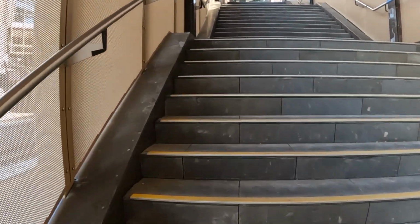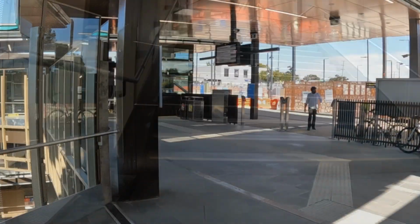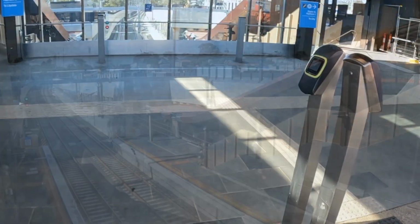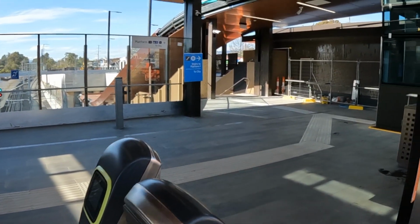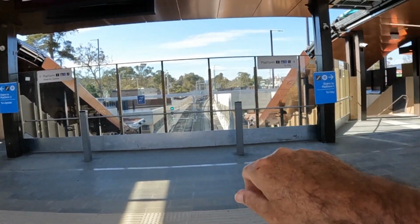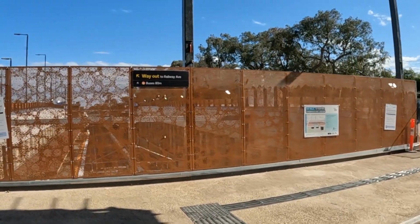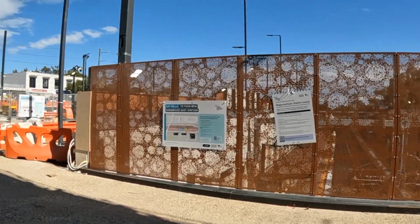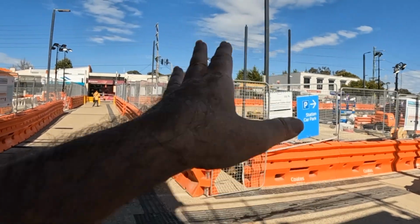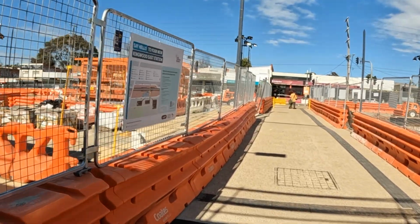Alright, let's walk up these stairs. I did say I wasn't going to be walking upstairs, but I'm going to. Alright, we walked out of the station here. So this is what the station looks like on top. Train lines are down there and over there. And as I said, it's not completely finished, and it's going to be a while before it's completely finished. It's going to be a long while, as you can tell, with all the works still going on here at East Ringwood station.